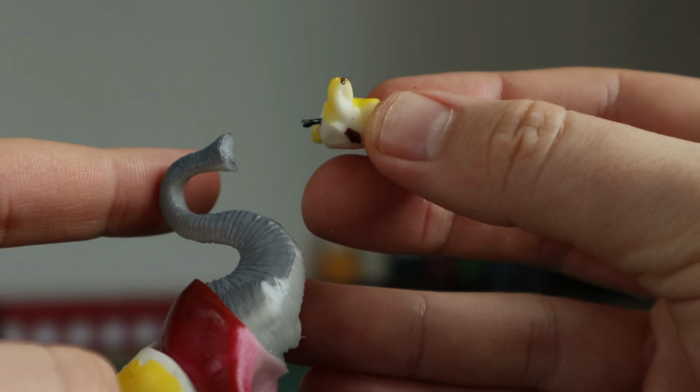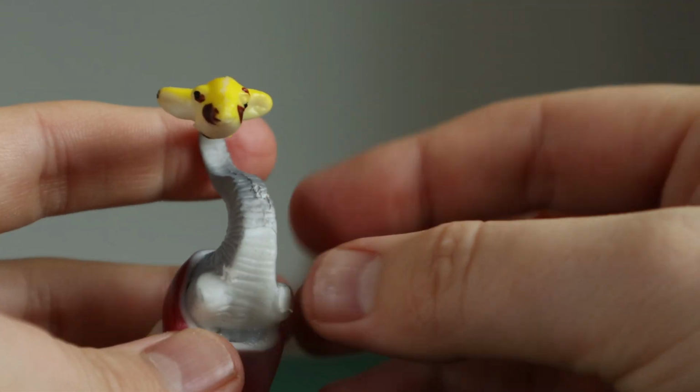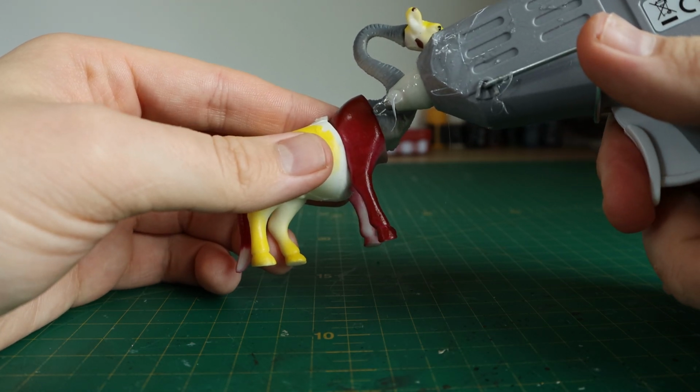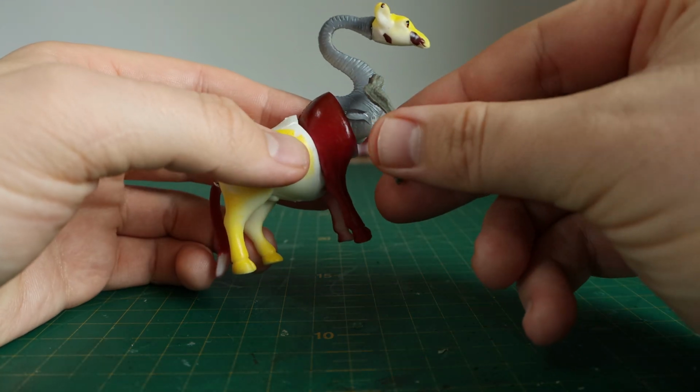If I just use glue on the soft plastic to hold these parts in place, they would probably break off quite easily. Now we can add on the grafted arms, which our Shantu would of course use to hold its prey in place, and then, using its powerful neck, attack its prey.